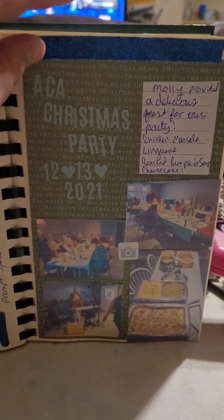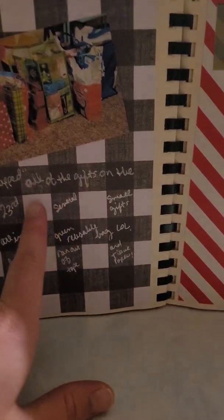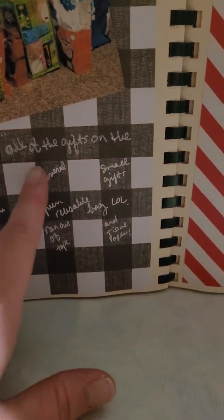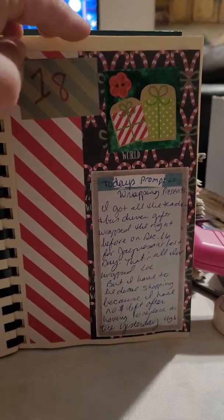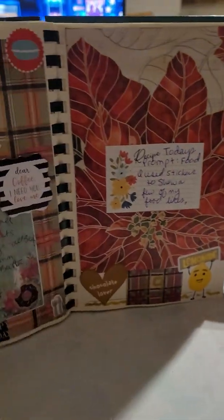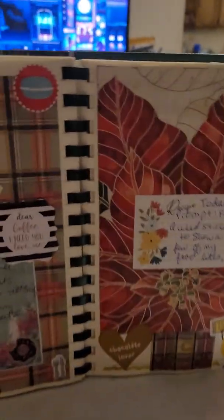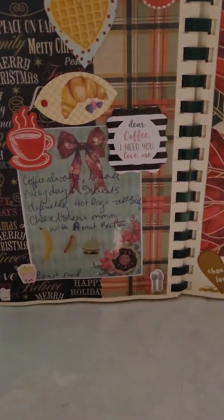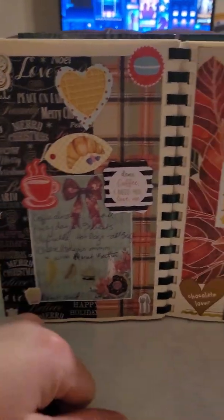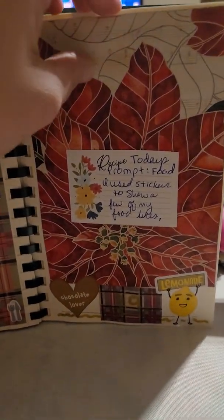Christmas party. My favorite thing is writing with white gel ink on dark paper. I need to do more of that. Actually, my pen dried up. I used it so much in my junk journal. That calendar was huge. I had so much of it to use. This prompt was favorite foods. So I just used some stickers and little pieces of cut aparts that I had for some of my favorite things.